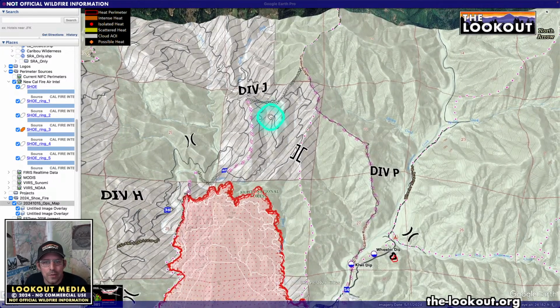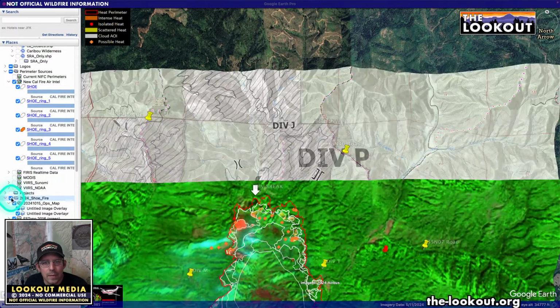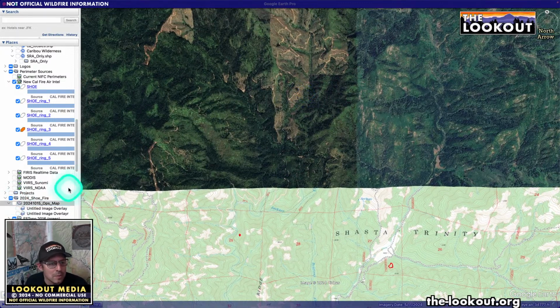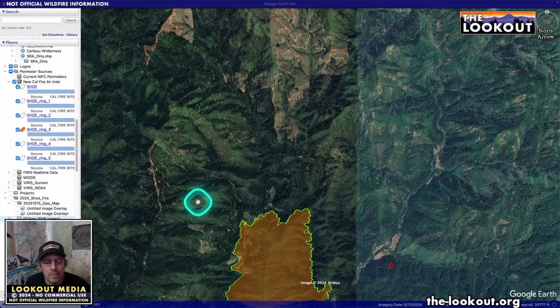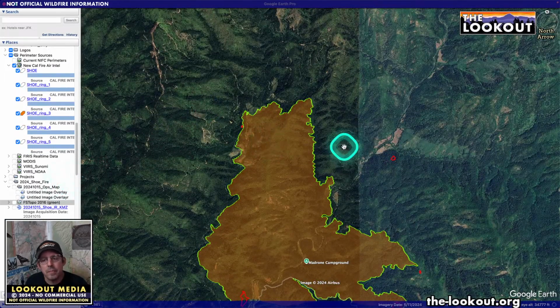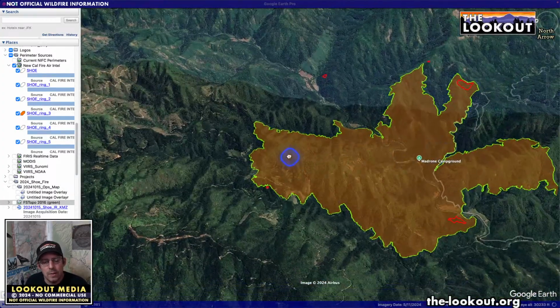As you start to get farther north here, you get into commercial timberlands, and they really want to keep the, sorry, I just turned on every layer in the world, looks like. Yeah, they really want to keep the fire out of these commercial timberlands. So that's kind of where your fire is right now.